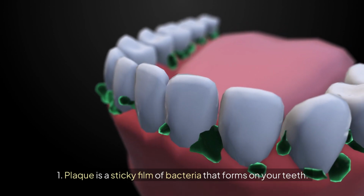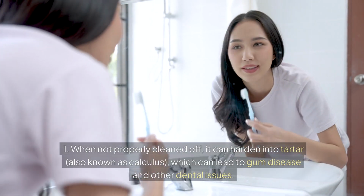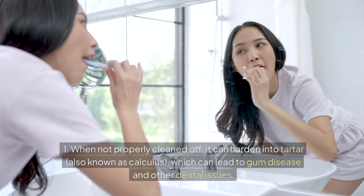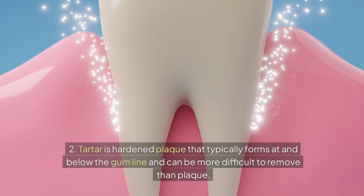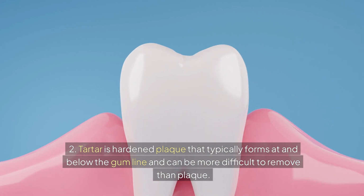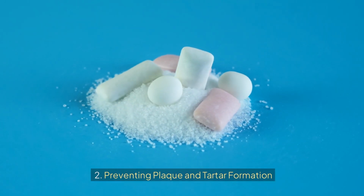Plaque is a sticky film of bacteria that forms on your teeth. When not properly cleaned off, it can harden into tartar, also known as calculus, which can lead to gum disease and other dental issues. Tartar is hardened plaque that typically forms at and below the gum line and can be more difficult to remove than plaque.